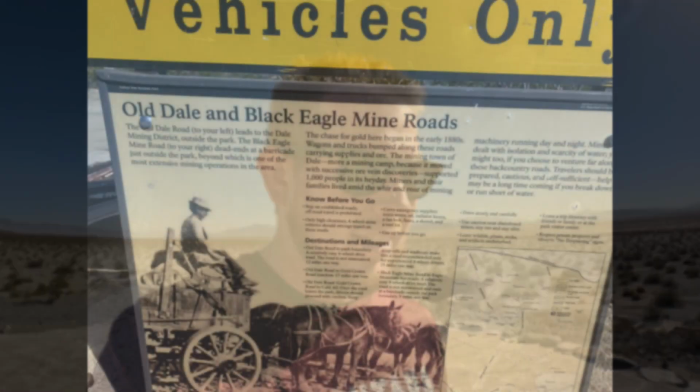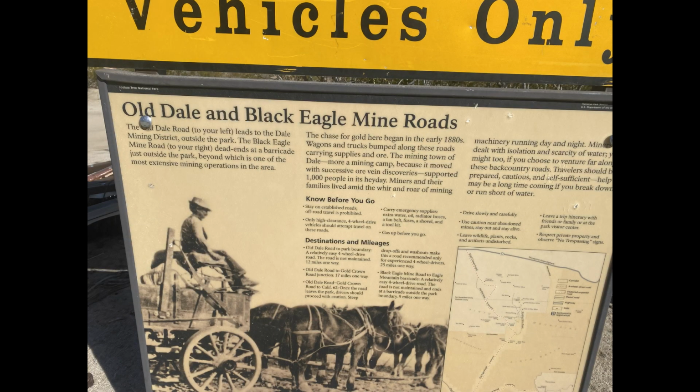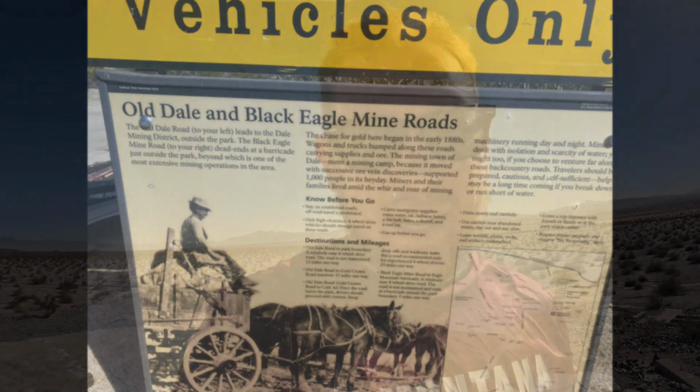All right, we are in Joshua Tree National Park, and we are gonna drive. It's called the Old Dale Road. Dale was a town, like an old mining camp. I'm not sure if it sat where the park is now or just out of the park, but there's a whole bunch of mining ruins up here.